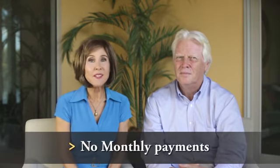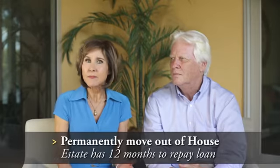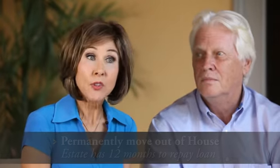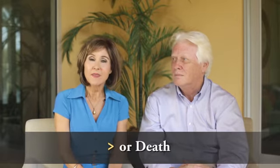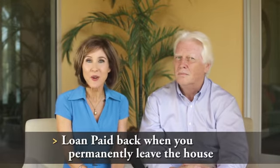A reverse mortgage is a loan on your home. You have to have substantial equity in your home to do a reverse mortgage, and you have to be 62 or older. Here's how it actually works. You receive money today. You have no monthly mortgage payments. The loan's not paid back until one of three things happen. Either you sell the house, you move out permanently to live with one of your kids, and thirdly, you pass away. After the last surviving spouse leaves the house permanently, the house is sold and the reverse mortgage is paid off. What's left goes to the kids.